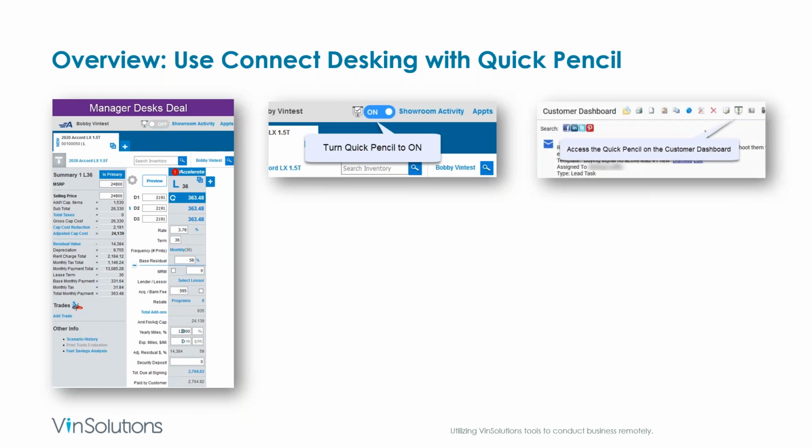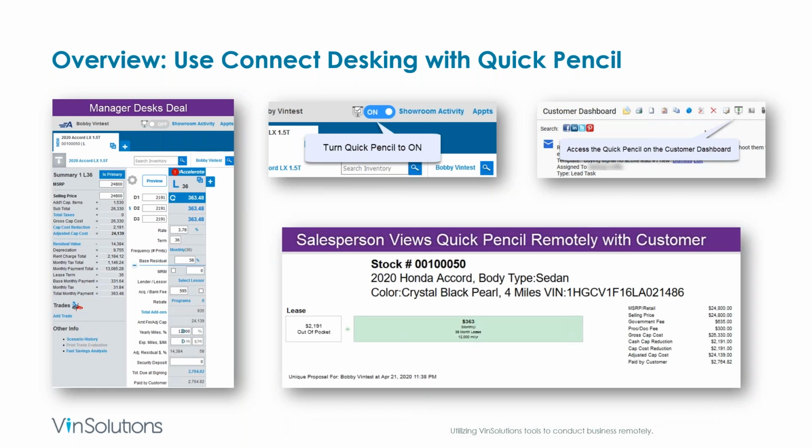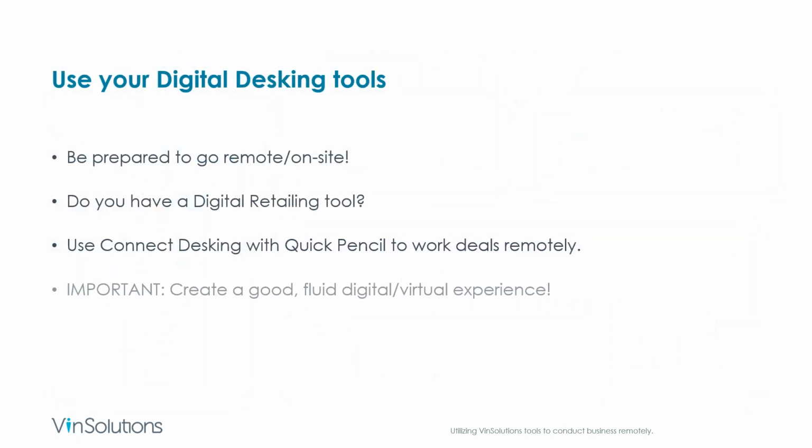Now, my sales guy can pull up the customer dashboard on a tablet or a laptop or whatever I have. That gives him access right there to Quick Pencil. Now, I can pull those numbers up and share those with the customer in real time. If something needs to change, then the sales guy calls back to the dealership, says, hey, you know what, boss, we need to change up these numbers. Here's what we need to do. Boom, boom, boom. You turn it off. You make your modification, turn it back on. He's able to then refresh it. And we're exchanging these numbers in real time with the customer as we're moving and shaking with the customer at their location. All of this comes together to create a good, fluid, digital virtual experience.